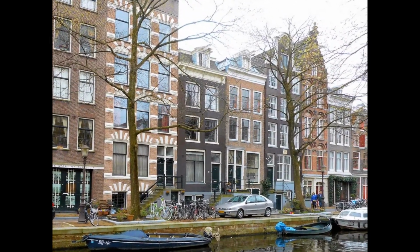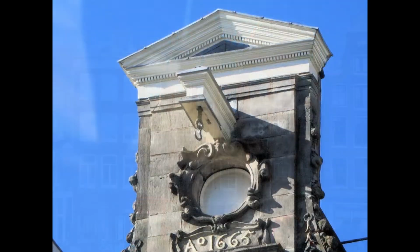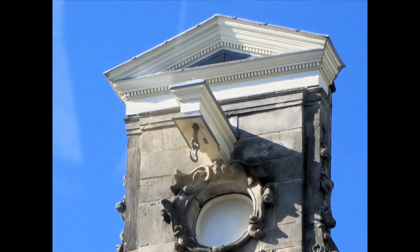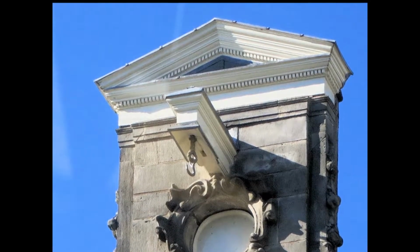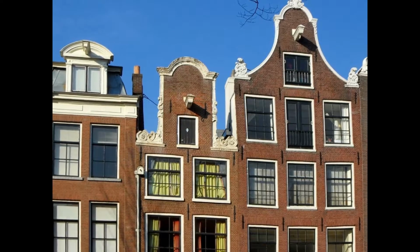An interesting feature of the narrow buildings is that often the stairs are so narrow and steep that furnishings could not be moved to the upper floors. To solve that problem, a pulley is rigged from a hook on an arm at the front peak of the building to hoist items up through a large upper window. These arms were visible on many of the buildings we saw as we cruised along the canals.